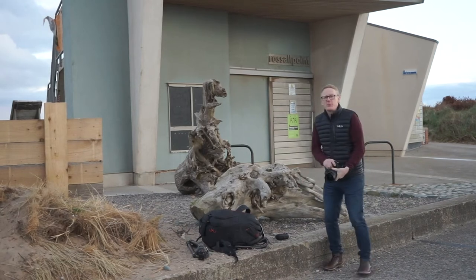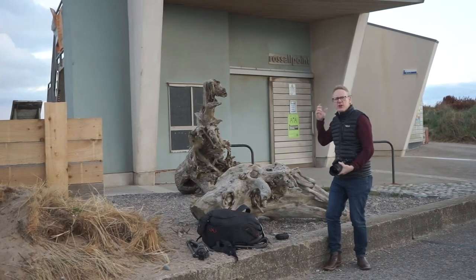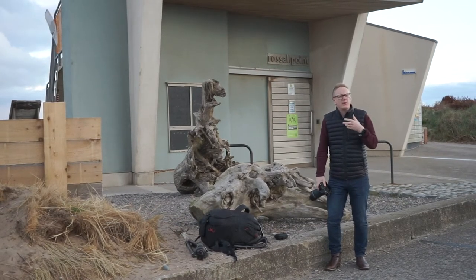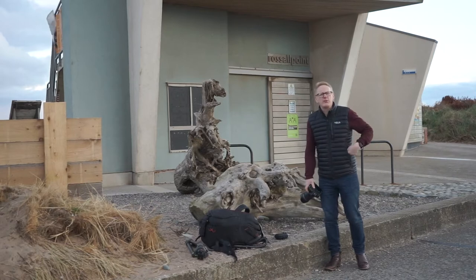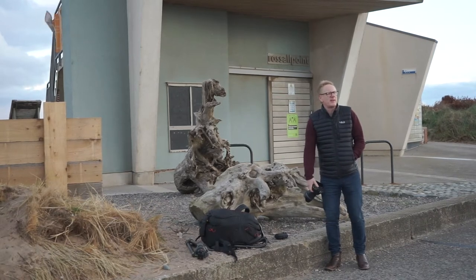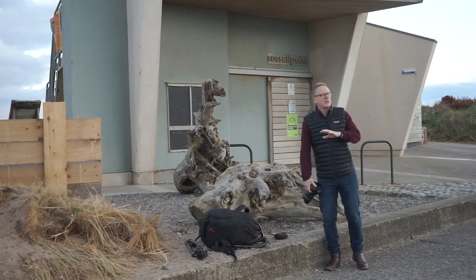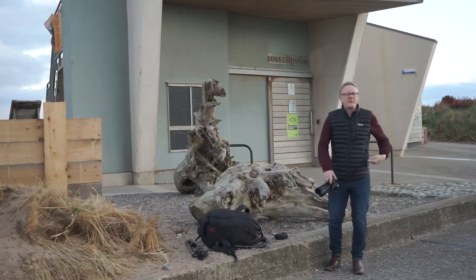Now, Rossall Point is almost renowned for this rather strange shaped building you see behind me. On a video call a few weeks ago with some other photographers, we were talking about this building. I've never been here before, and how difficult it is to photograph because there's literally not a straight angle on the building. Now, I'm going to scout around.